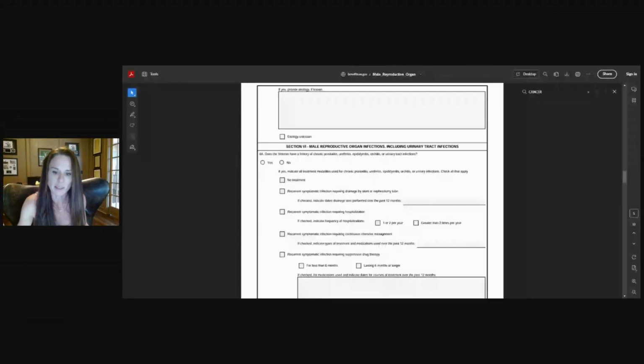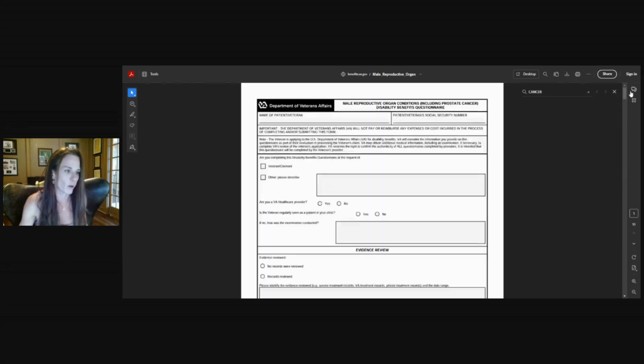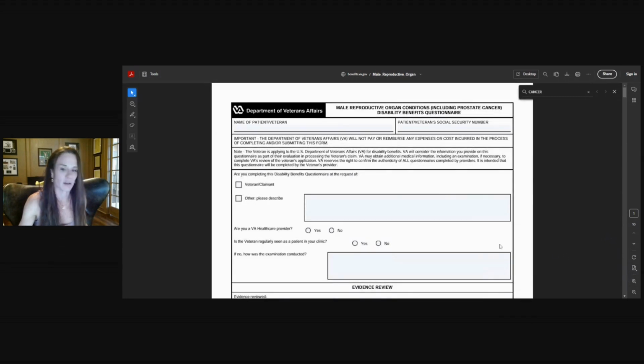I'm going to go ahead and pull this up and share it with you guys. Just one second. Okay, let me jump back up to the top here. This is the DBQ for male reproductive organ conditions, including prostate cancer. Let me see if I can get it to be just a little bit bigger. Okay, there we go.